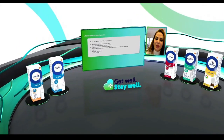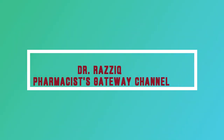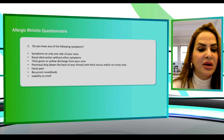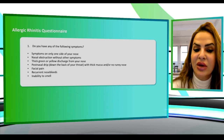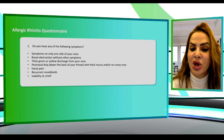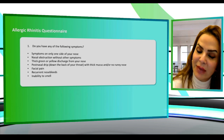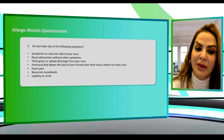So this simple questionnaire first asks: does the patient have any of the following symptoms? Symptoms of only one side of the nose being blocked, nasal obstruction without any other symptoms, any type of thick green or yellow discharge from the nose, any type of postnasal drip with thick mucus, any type of facial pain, recurrent nosebleed, or inability to smell?